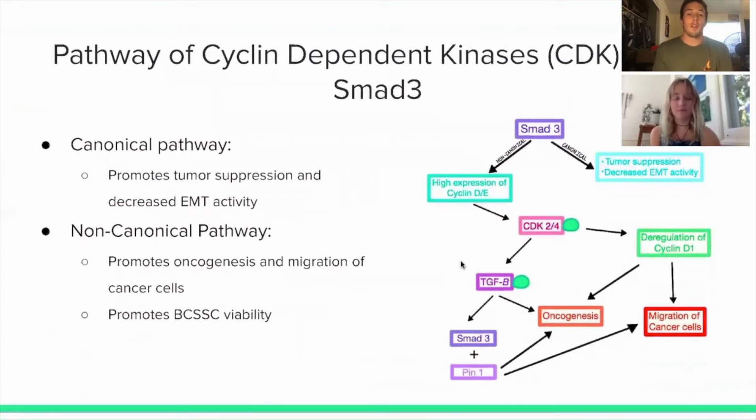So the pathway of the cyclin-dependent kinases within the SMAD3 pathway has two different options that it can go. First, it will go through the canonical pathway, which increases tumor suppression and decreases EMT activity, and this is most commonly seen in individuals who are healthy and don't have any underlying health conditions.